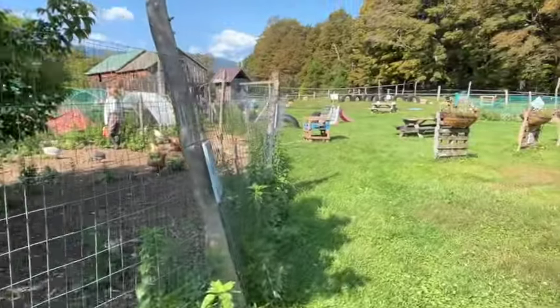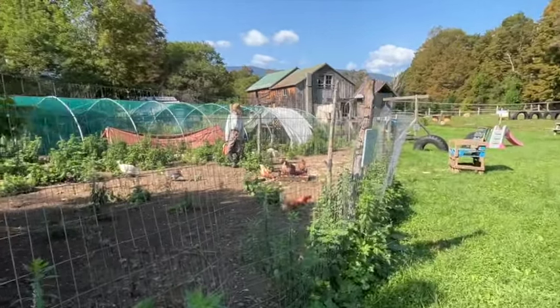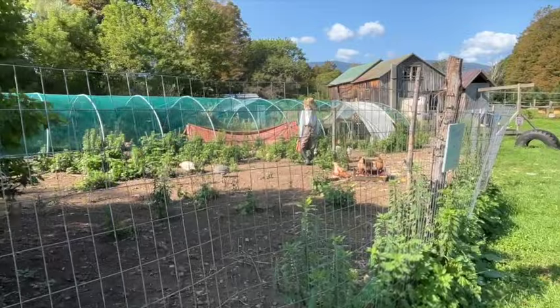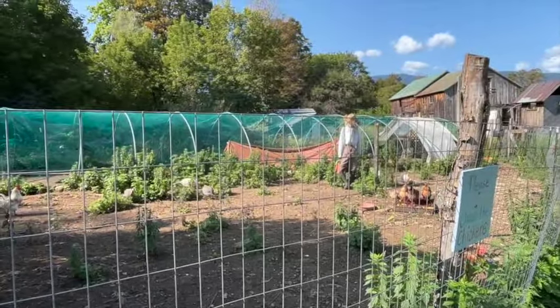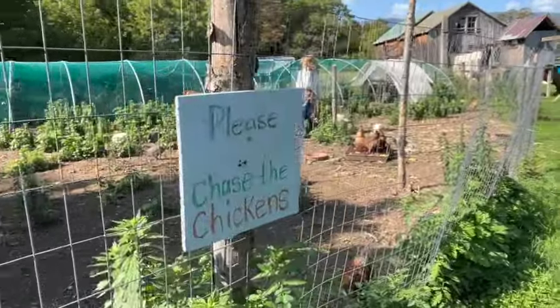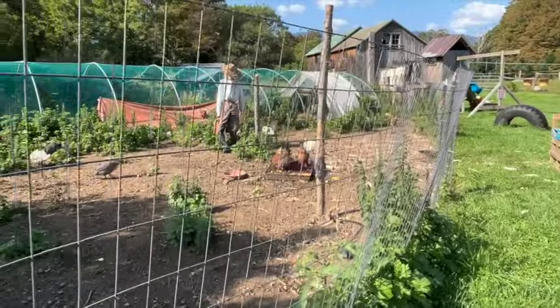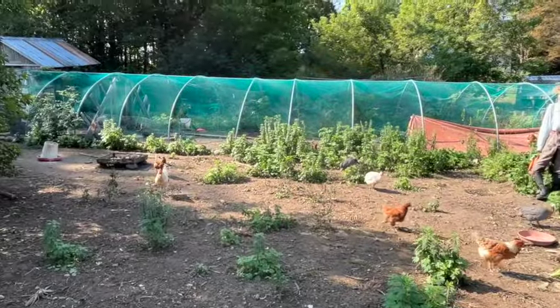Look at this. Oh, they have goats over here. I could definitely see you painting every single angle of this place. Oh my God, there's so many paintings here. And I love how much care they take. Please do not chase the chickens. Here come the goats. Oh my God, look at this.